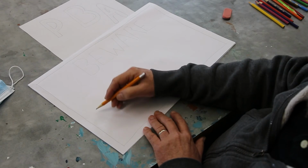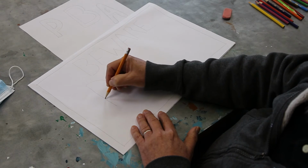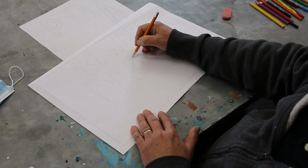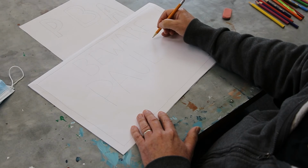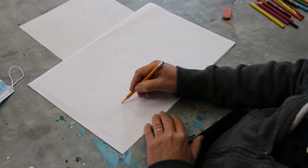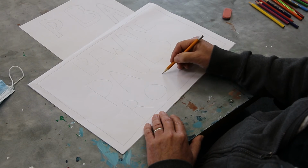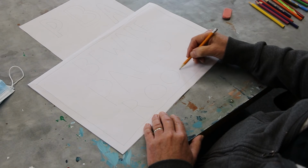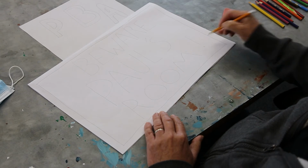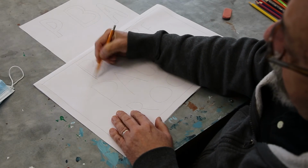Then I put, and I made my letters really big, Paul's room. Ta-da! Pretty simple. Now what I'm going to do is I'm going to go around all of these and make these big bold letters.